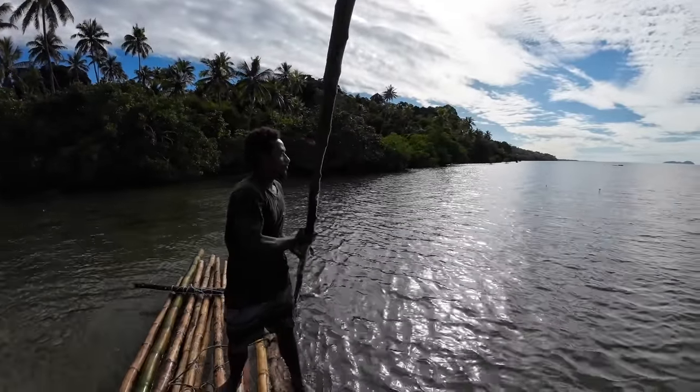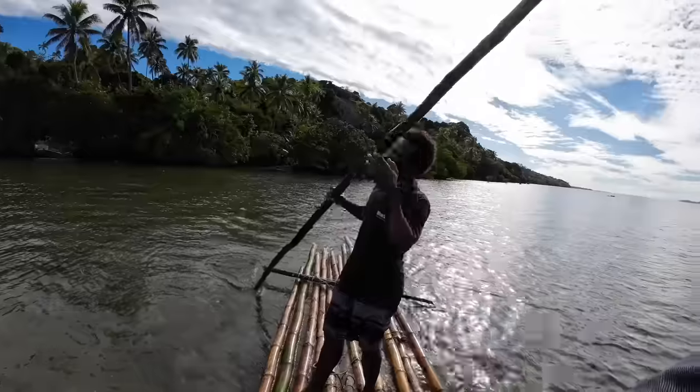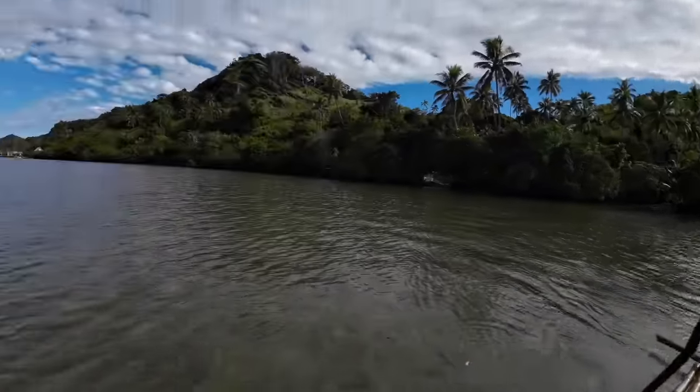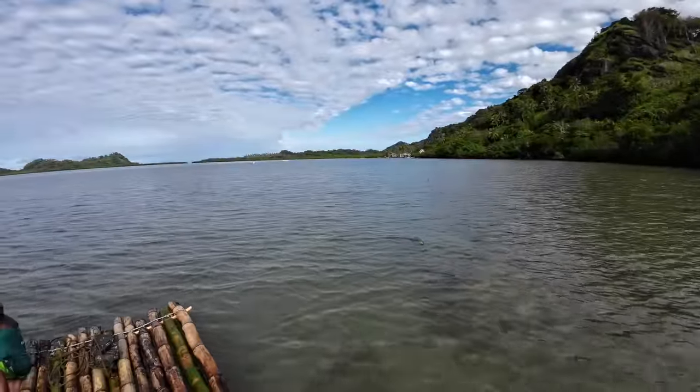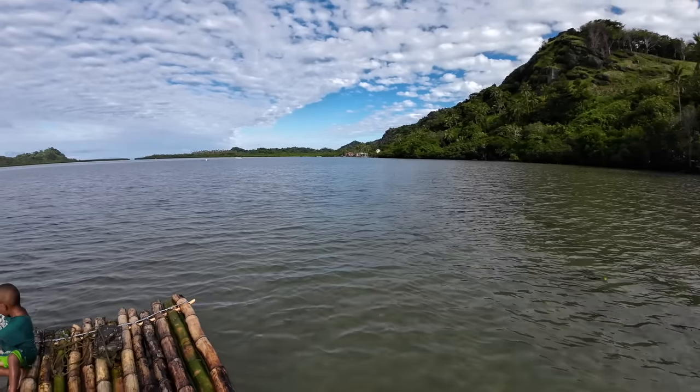That's the dam. Good. That's the old village up there. Yeah. It's the new generation village.